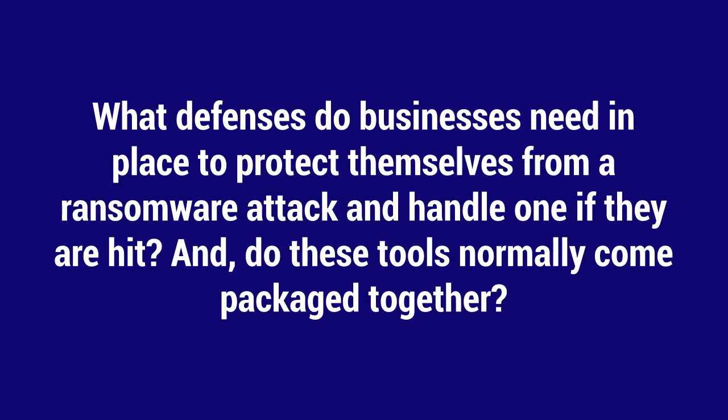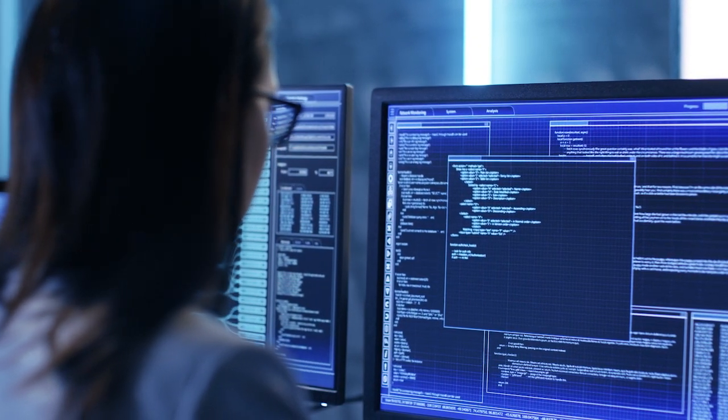Stacy, what defenses do businesses need in place to protect themselves from a ransomware attack and handle one if they do end up getting hit? And do these tools normally come packaged together? The first defense that a company has is really education, right? So educating your users on best practices. But the challenge is that even as we get educated, something looks like we should do it, so we do it, or we tend to just miss something, right? So it's always going to slip through, unfortunately. So then you need to go back to, what tools can you rely on to help you from that. The next tool, of course, is the tool that's going to help protect your endpoints and protect your data. And even at that, sometimes things slip through the cracks. Maybe it's not updated correctly, or in some cases we've seen that some devices are not protected and they get missed, all different kinds of reasons why.